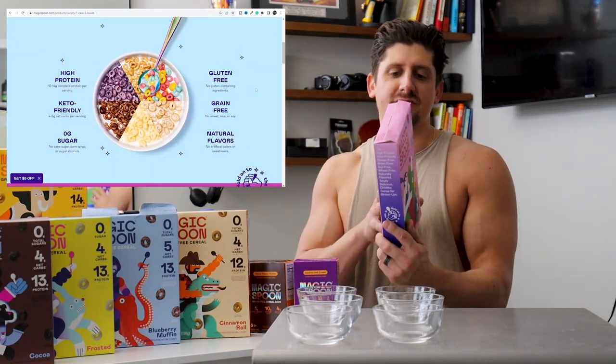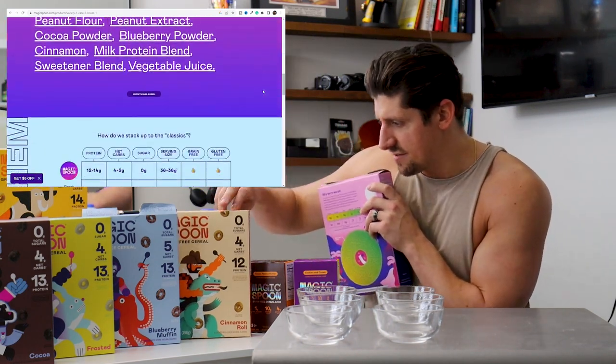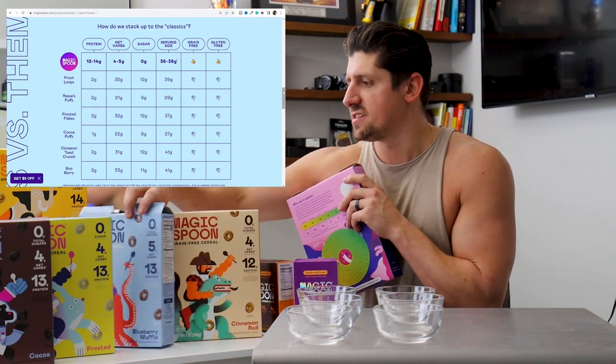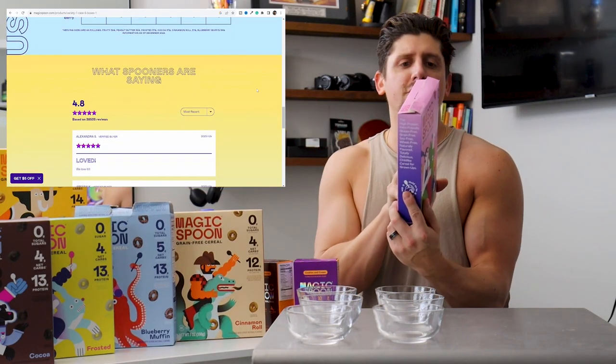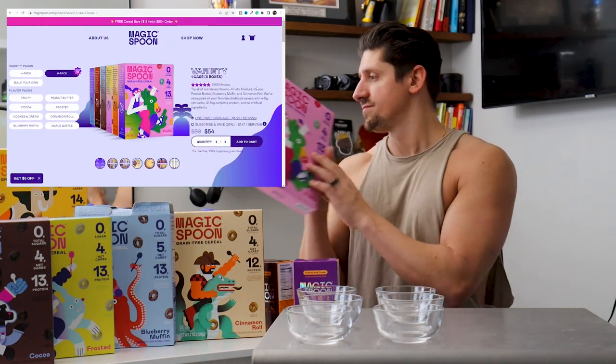This one has 8 grams of fat. This one has 7 grams of fat, 4 grams net carbs, 12 protein. This one, 5 net carbs, 13 protein, 8 grams of fat. So they're all slightly different, but around 140, 150 calories. One cup is a serving.